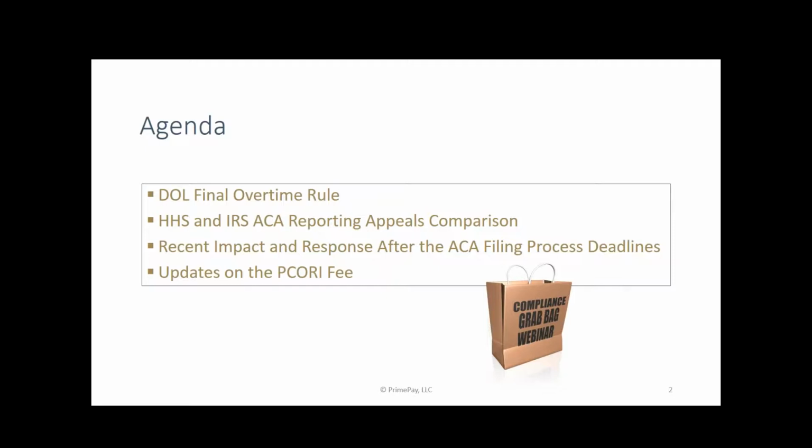There are two opportunities for employers to appeal whether an employer mandate or penalty should be assessed to that employer or potentially to that individual. I wanted to provide a brief comparison of what your employers are going to be facing as it relates to the HHS Employer Notice Program and the IRS appeal process.